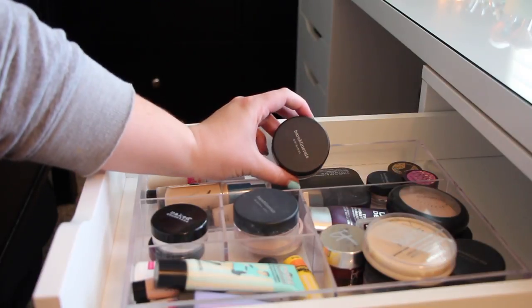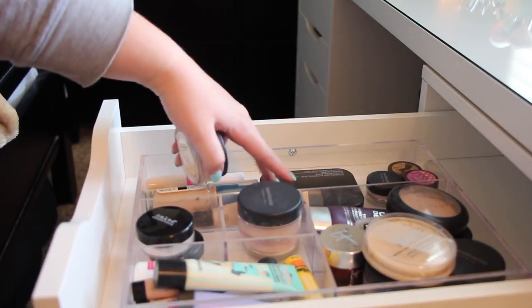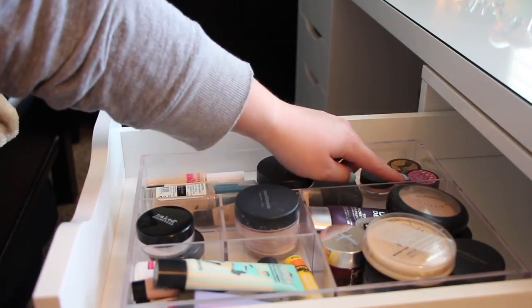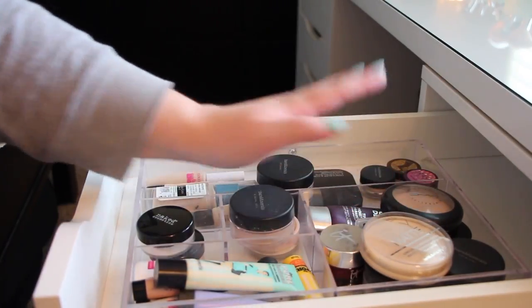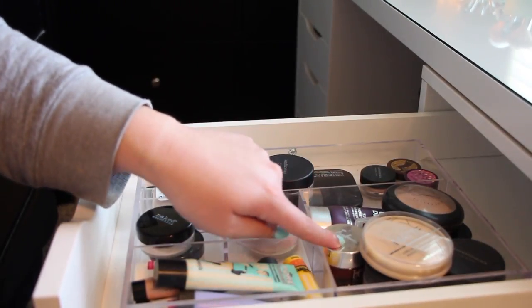I have a new Bare Minerals foundation for when mine runs out. And underneath is a BH Cosmetics concealer palette that I received as a gift and haven't really tried much. Back here I have a couple mini powders, and then I have Benefit's Erase Paste here. And then back here is where I keep mostly products that are too dark for my skin tone that I will use when I'm self-tanned or during the summertime.